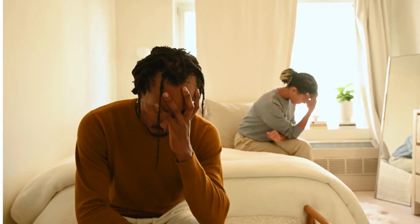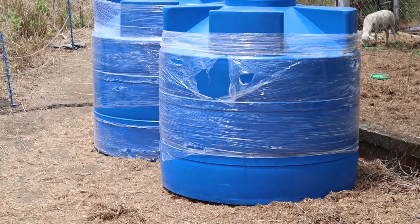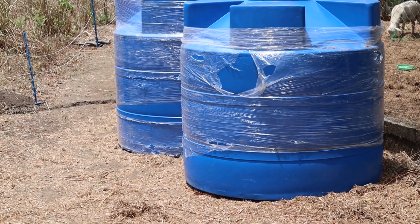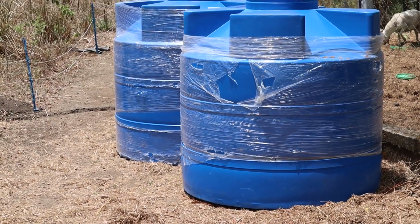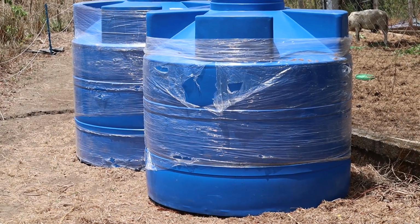But we can either sit down and cry and worry about this, which isn't going to accomplish anything, or we can actually do something. And that's what we're trying to do. Here's an example. We recently had 3 2,500 liter water tanks delivered. Here's 2 of them. There's a third one in another location, and we're going to install these to harvest more water. It's not for this year, it's already too late for this year.